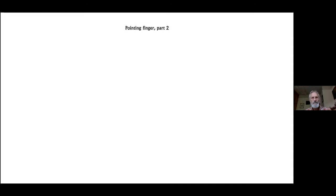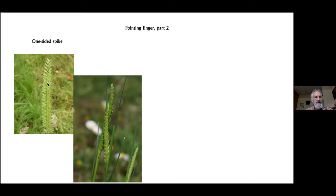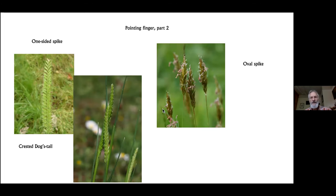Okay, similarly, pointing finger, but now one-sided, all the spikelets are facing one side of the spike, and this is crested dog's tail. And with this pointing finger type, I hope that you can see that it isn't really parallel sided at any point. It's more like an oval. Each one of these spikes is more like an oval.